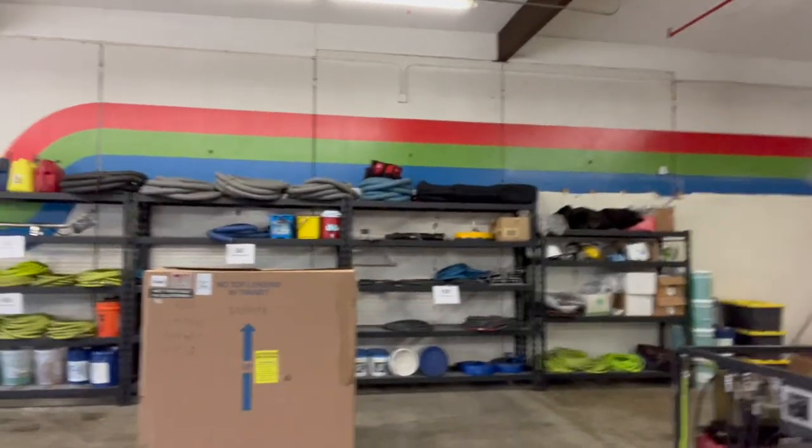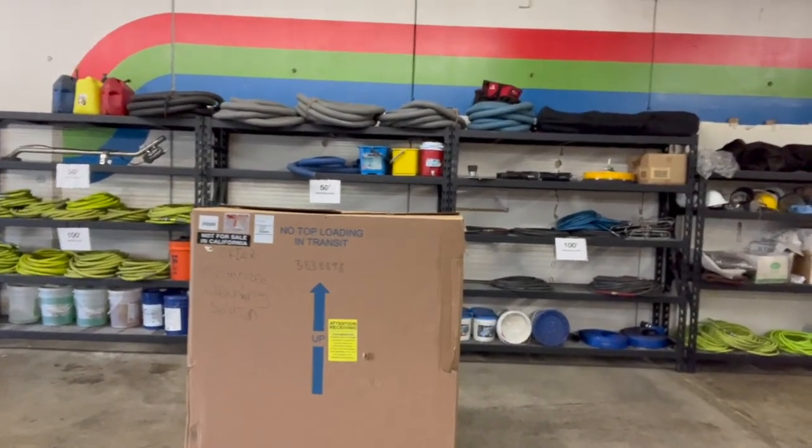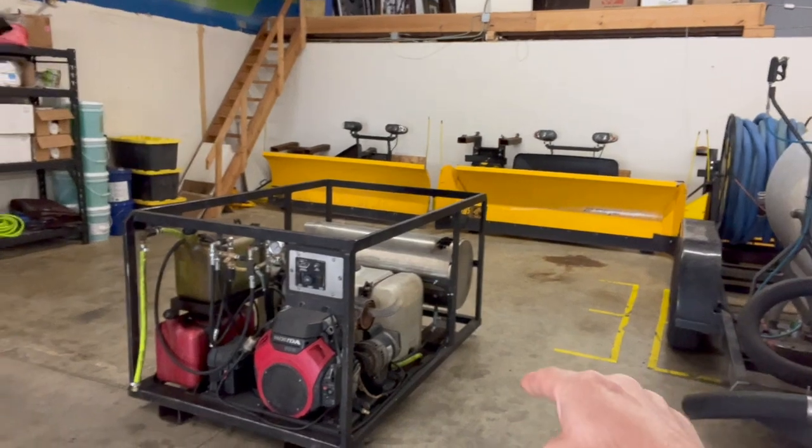I'm super jazzed to open up the new hot water machine. The reason we haven't bought a new hot water machine for, man, it must have been 15 years. And this thing right here is the same as that right there, only that one's been modified. You know, this one will not be modified.